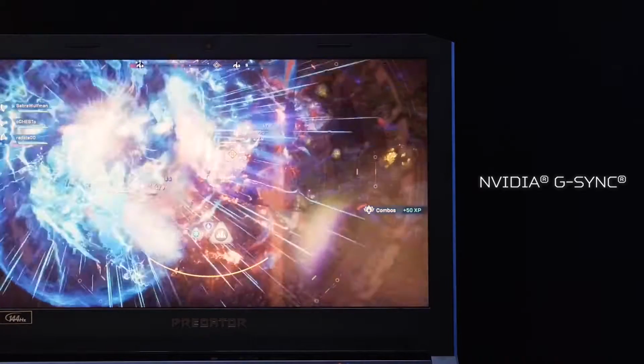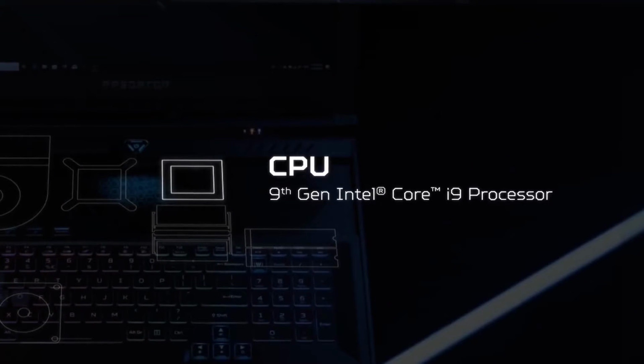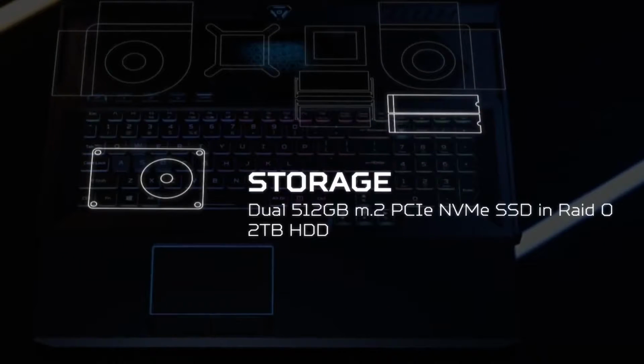Fortunately, those frames are supported by the hardware that's inside, with up to a 9th gen Intel Core i9 processor, GeForce RTX 2080, 64GB of DDR4 2666 MHz RAM, and plenty of storage to keep your library loaded and your load times low.